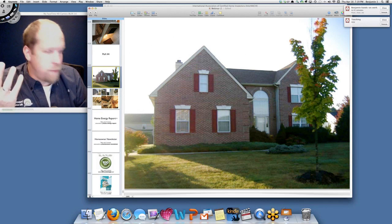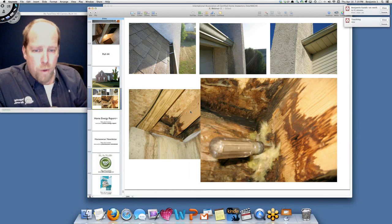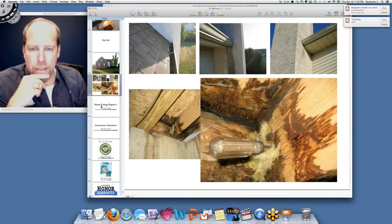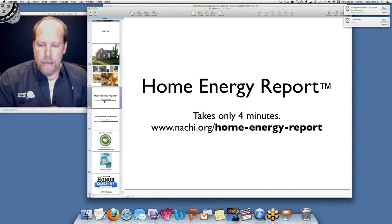So we performed a home inspection. There's a major $10,000 repair needed at this house, or correction needed. Major water penetration, water damage. The chimney was torn down completely and repaired and rebuilt. It was because of a missing piece of flashing called a kick-out flashing at the gutter end where the gutter meets the side of the chimney, especially a stucco chimney. So that was our home inspection.